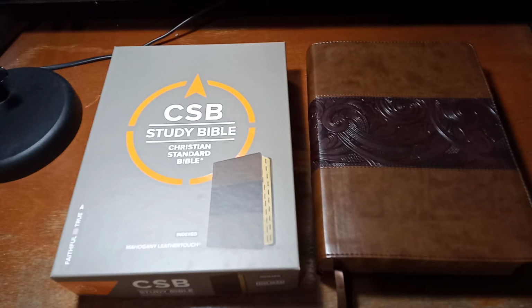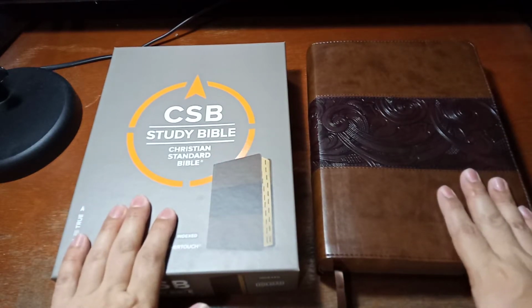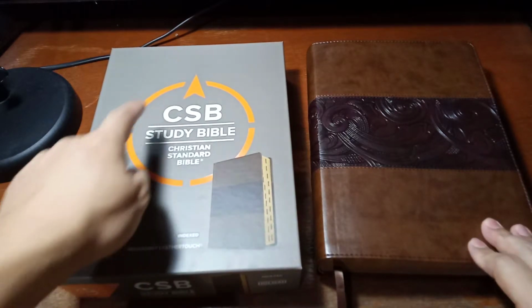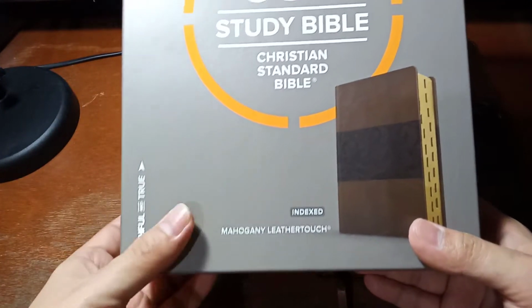Now we are on the third and last CSB that Holman Publishing USA sent to us in exchange for an honest review. Alright, so this is a humongous CSB Study Bible, and this comes as an indexed Mahogany LeatherTouch.